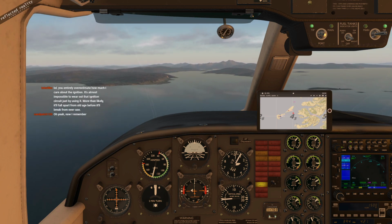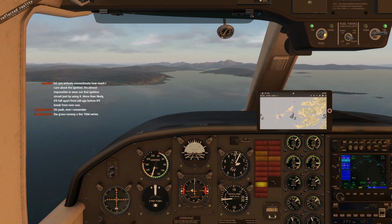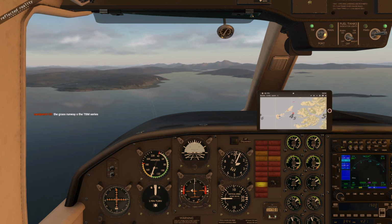Trims nicely for hands-off flying. You don't need the autopilot. You can fly the whole thing without the autopilot. The autopilot in the GNS 530 has some interesting features, but all general aviation autopilots have some interesting features, so you can work with them.